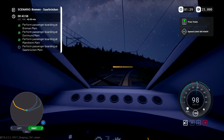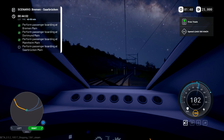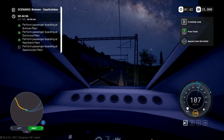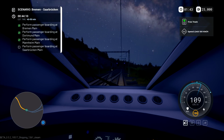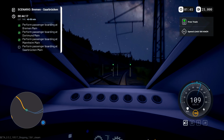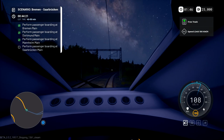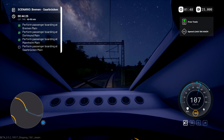Come on, stay up there. There we go. Stay at 100, please. No need to go any slower than that. The next speed limit is 100 as well. Okay, interesting. Right, don't do it. Don't overcook it and depart the train from the rails. That would be stupid because you're pretty much almost there.